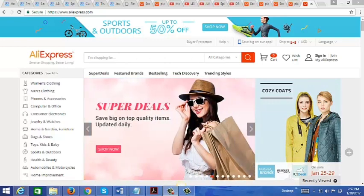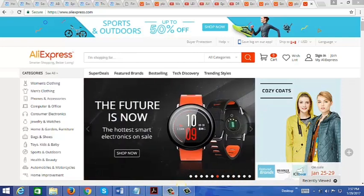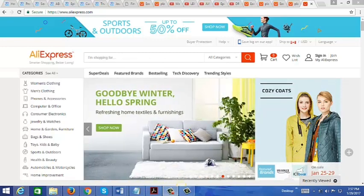So for example, when the US elections were on, you could have found products here related to the election, or you could have found t-shirts, for example, related to the election, such as Donald Trump versus Hillary Clinton.